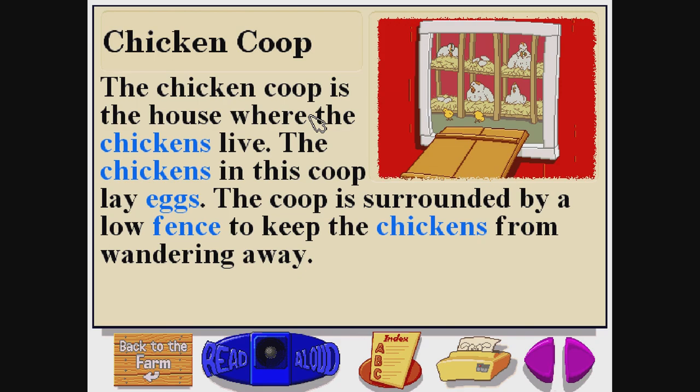Chicken coop. C-H-I-C-K-E-N-C-O-O-P. The chicken coop is the house where the chickens live. The chickens in this coop lay eggs. The coop is surrounded by a low fence to keep the chickens from wandering away.